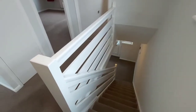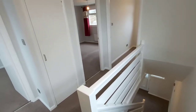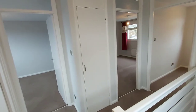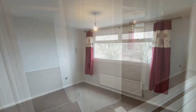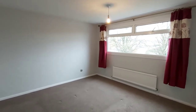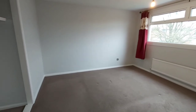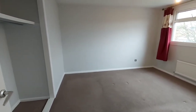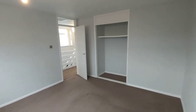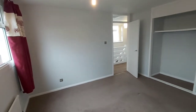And up on the first floor landing, you've got access to three bedrooms, plus the family bathroom, and there's a small storage cupboard. And the main bedroom is at the front, and this one has built-in wardrobe area. And it's an open-fronted wardrobe, but it's a good-sized main bedroom.